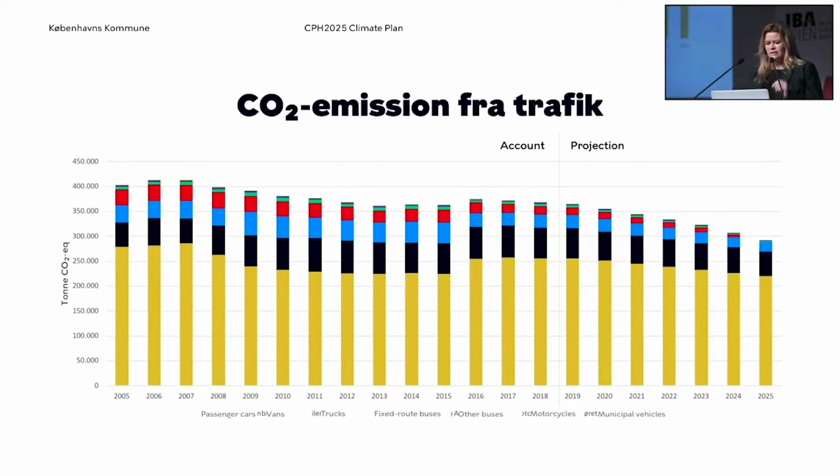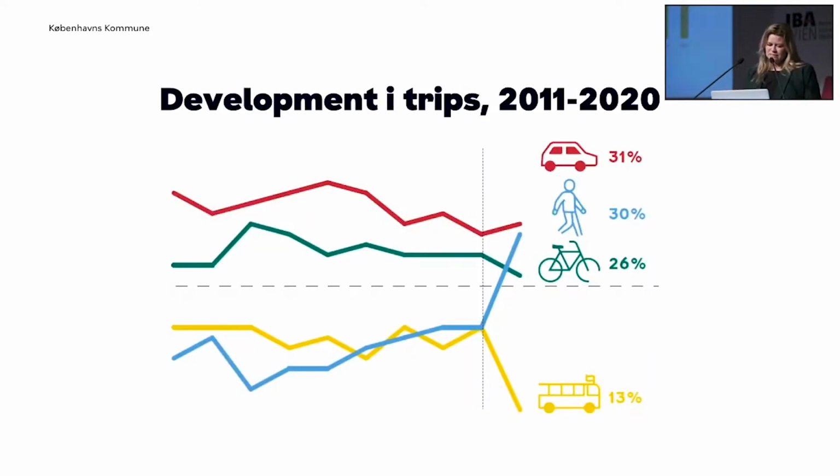So if we look at the CO2 emissions, all of the yellow on this map is from private cars on this diagram. And as you can see, it's gone a little bit down. We don't have that many electric cars in Copenhagen. We could have many more. But we've not really been successful in changing this. And if we look at the development in trips over the last decade, mind you, the dotted line is during COVID.